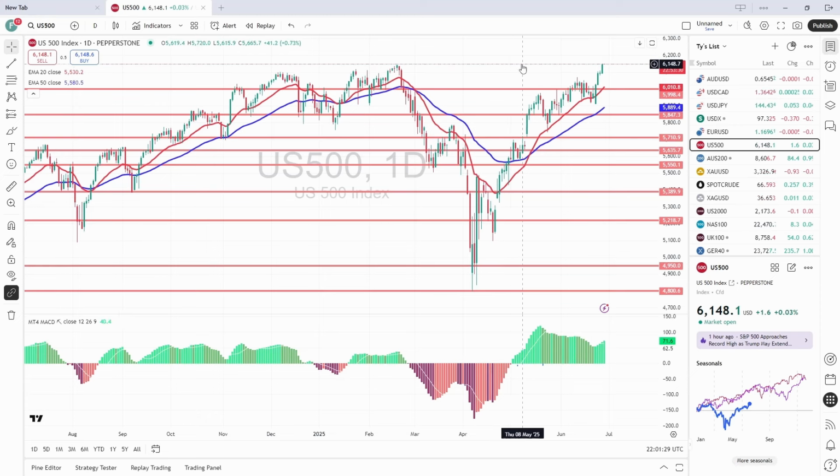So if we see a break of this level, I'd be waiting for it to test it from above as a support base. But if it does start to roll over, we know that we've got the 20 moving average to aim for and potentially the 6,000, which is 150 points away, several percent. They are the two main targets, but I would be very careful around this level, okay?